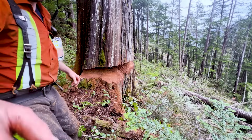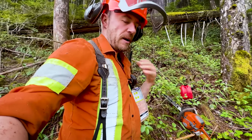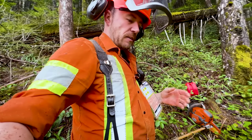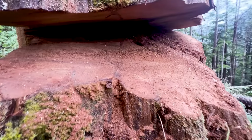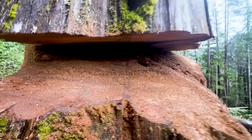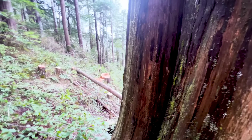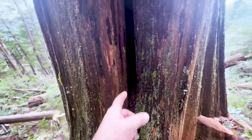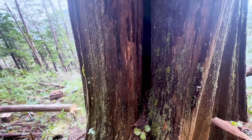Okay, see, the middle's rotting right out. I had to correct my, well, not correct my aim, but I had to finish the far side. It wasn't quite straight across. There's a lot of rotting there. All right. We got a cat face there. It's hollow. Hopefully this isn't going to be a hassle for me.